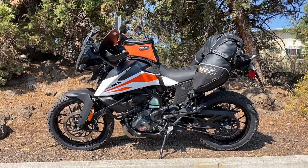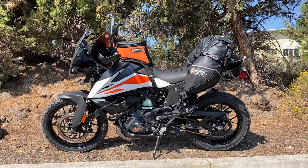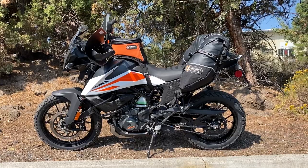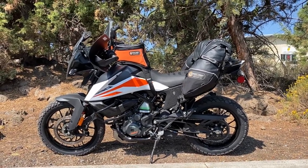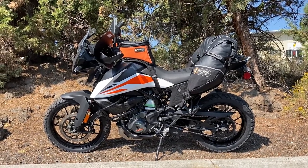Our friend Kathy dropped it off with us today, so we could check it out, fit some luggage on it. She just picked it up brand new. She's super psyched. So this is another configuration that I've set up just to show some different options.